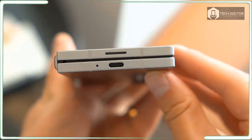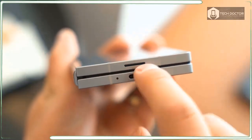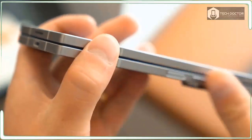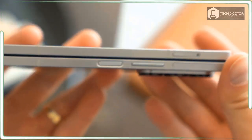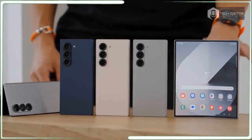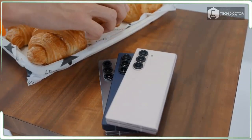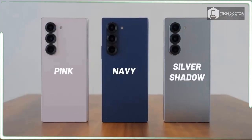Then there is all the built-in AI stuff, including a gaggle of Galaxy AI features and easy access to Google Gemini. I had a chance to try out a bunch of these capabilities, including an impressive live interpreter app and a way to turn your S Pen scribbles into art.